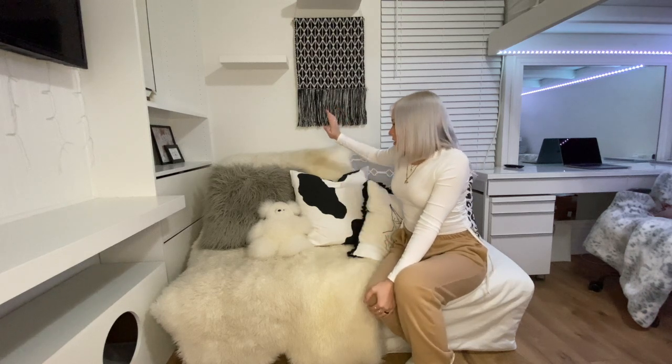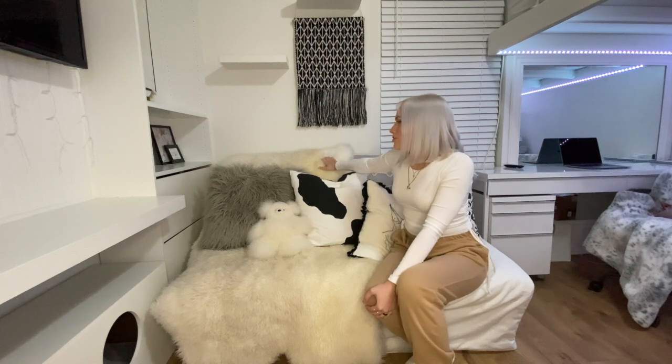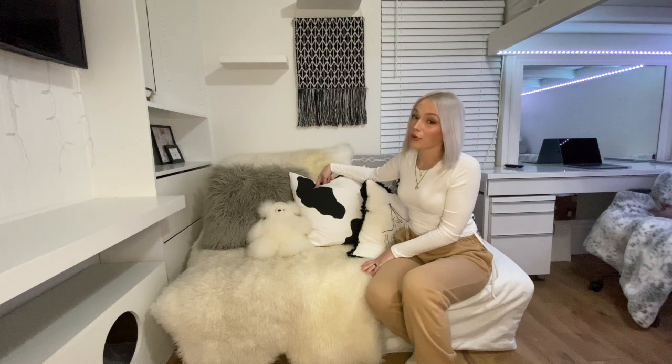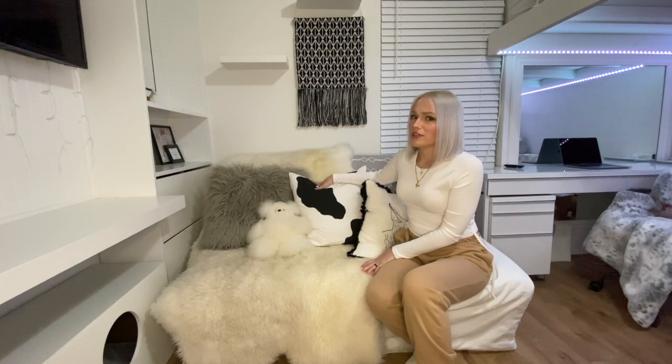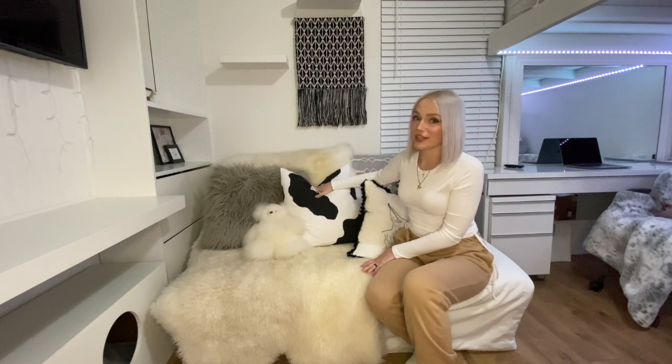And I put a sheepskin over it just because it's not really a cute futon, to be honest. So I just cover it up with all these pillows. And I got this cow print pillow at IKEA, I think a year ago, but I'm not sure if they sell it anymore because I found it on clearance a while back. If they do, I will link it.